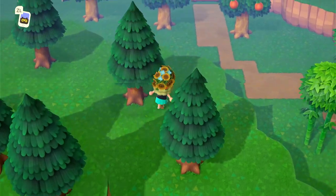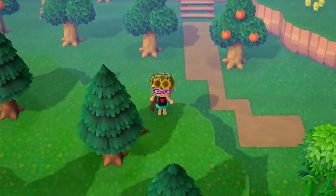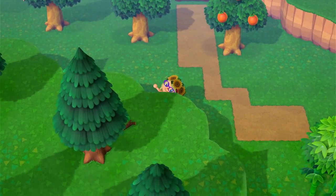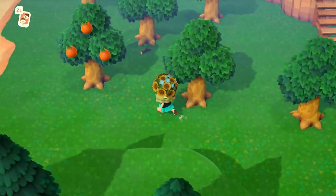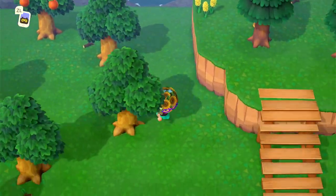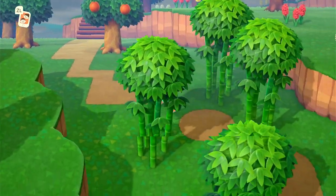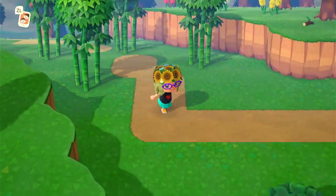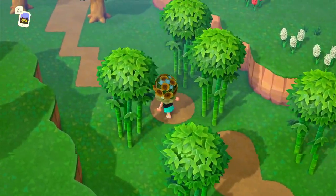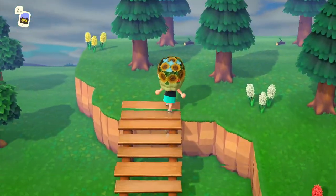Alright, nothing over here. Let's get back down. Over here. Oh, by the way, that path I was telling you about? What do you think? This is just a base for now. It'll be better with time.